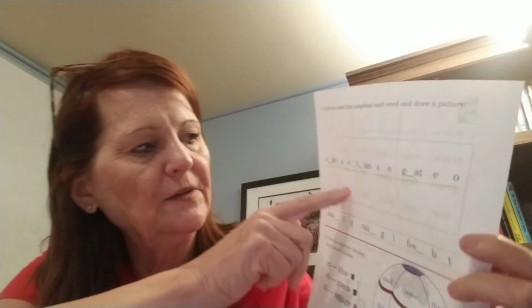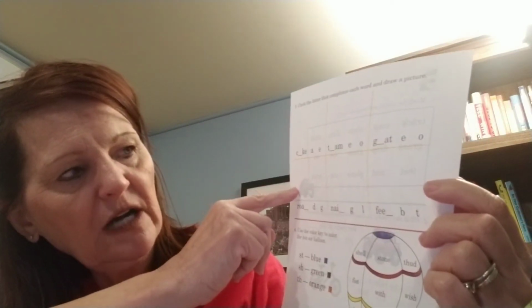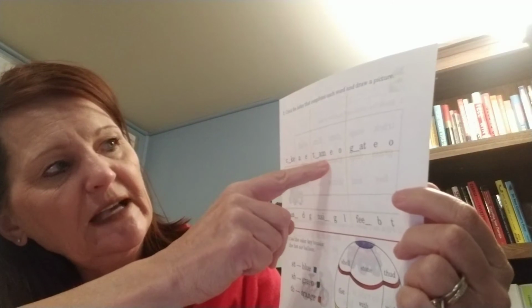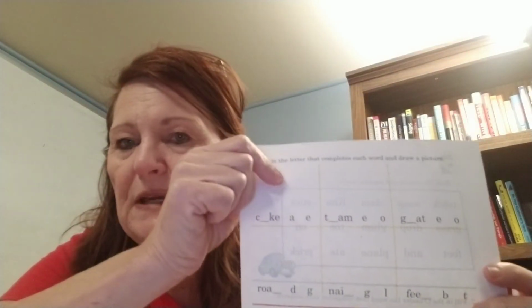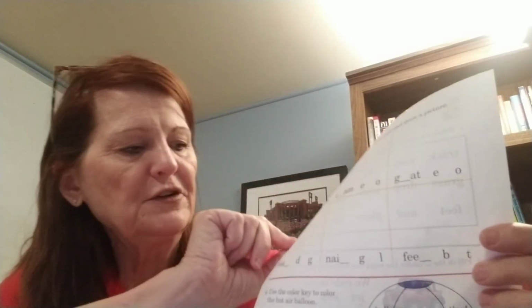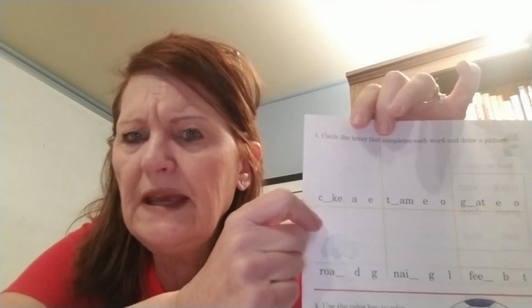On the back, it's kind of like that puzzle page we've done before where they left off a letter. They left a line where the vowel should be. All right, and you're going to have to circle the letter that makes a word. Then you get to draw a picture of what it is. So if we did the first one together, I see a C blank, K-E, then I see an A and an E. I'm going to try both of them to see which one makes more sense.